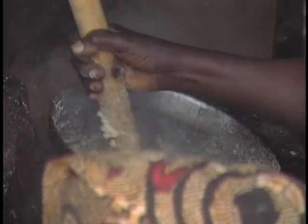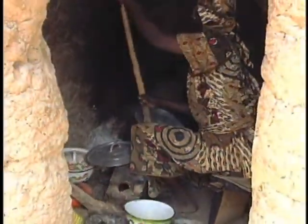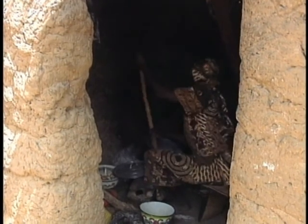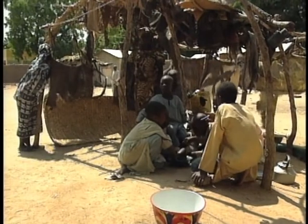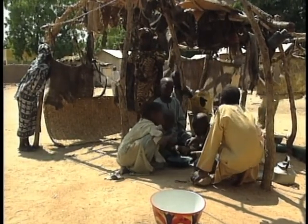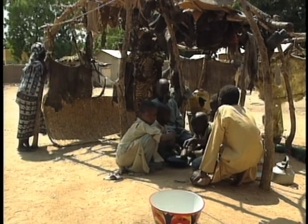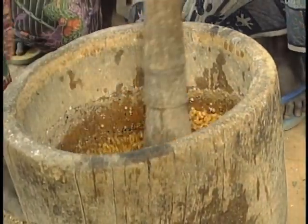Al-Haji's aunt is preparing lunch for the boys in the kitchen. She is making couscous, which is ground up millet mixed with a spicy vegetable sauce. Meals are usually shared from a common bowl, and boys and girls eat separately. Millet is prepared for almost every meal.